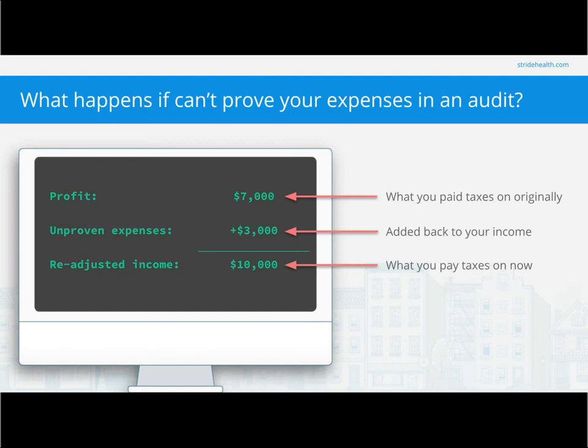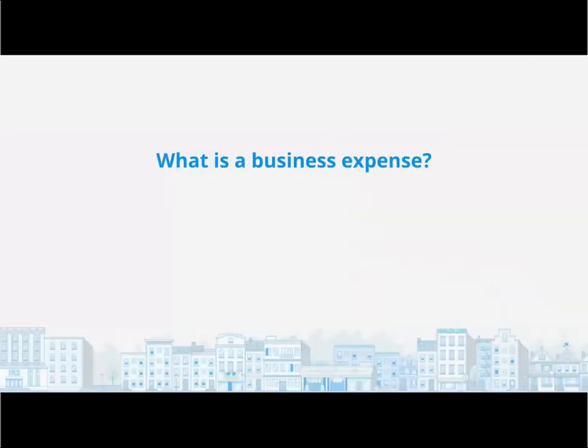So the moral of the story here is anything that you deduct on your tax return, you want to make sure that you have proper documentation for it, so that if you're ever audited, you don't get yourself into a situation like this where you're suddenly owing a bunch of money in taxes that you hadn't planned for.